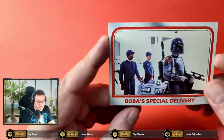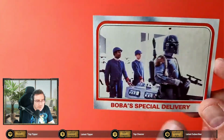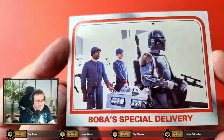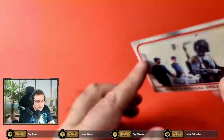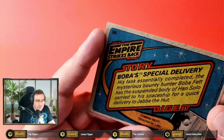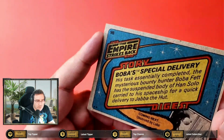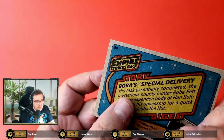98, Boba's special delivery. At this point in time, Luke Skywalker arrives in Bespin. His task essentially completed, the mysterious bounty hunter Boba Fett has the suspended body of Han Solo carried to his spaceship for a quick delivery to Jabba the Hutt.